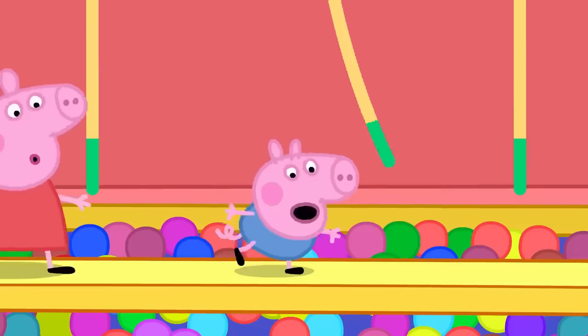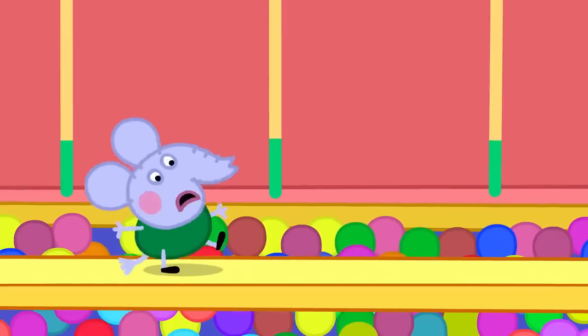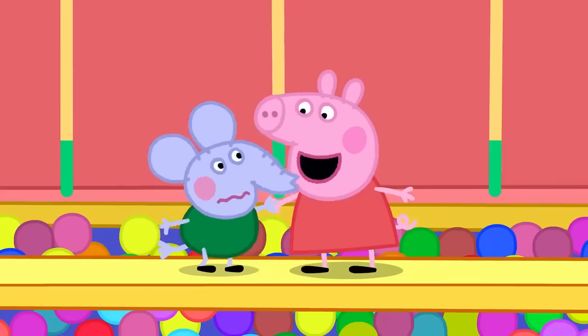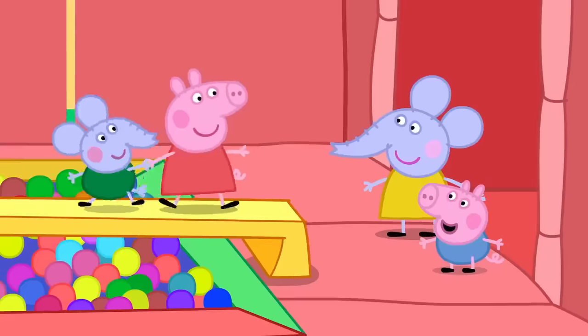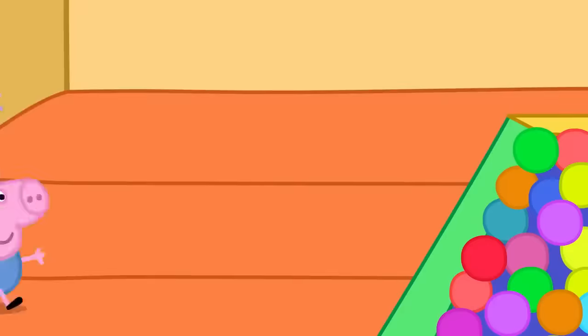Now, George, Peppa and Edmund Elephant must cross the balance beam. But Edmund is finding the balance beam a bit difficult. Try going sideways, Edmund. We can do it together. Hooray! Everyone has made it across the balance beam.